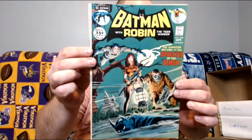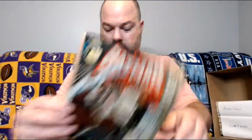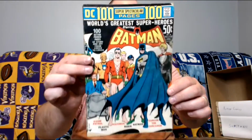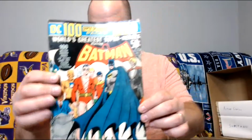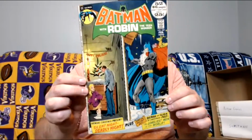Ooh. He must like this issue. Got a doubler. That was unique. I wonder if he got two of them because Batman was unmasked on the cover. I wonder if that's notable. We got Batman claws.